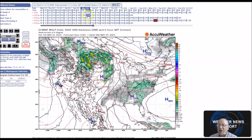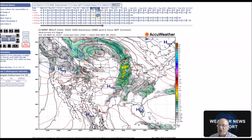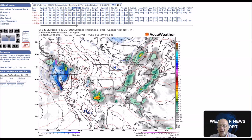It'll progress eastward. Now we're looking at the GFS, and this will bring some heavy rain to parts of the lower Mississippi Valley and the southeast. Now, also, this system will bring cooler temperatures and gusty winds and precipitation along with higher elevation snow to parts of the West. You can see right here the higher elevation snow, even across California. It gets down pretty low.